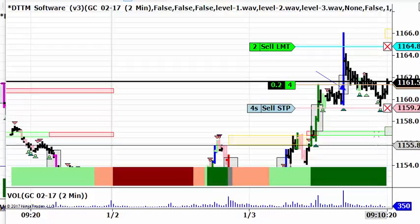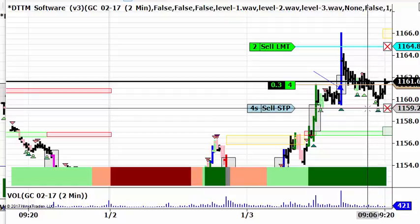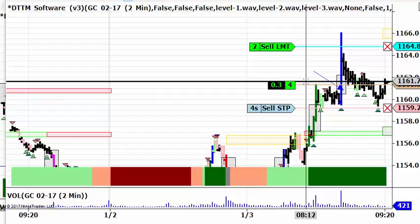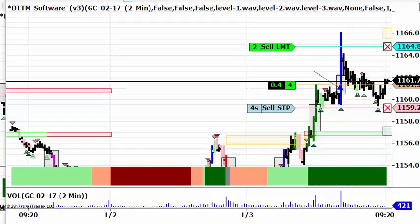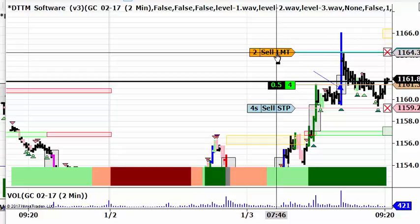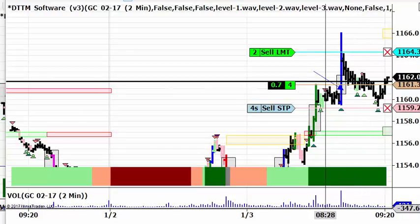Okay, just want to resume the recording. It did dip down and fill us for those other 2, so we're now long 4. Our stop here is just below the low of the blue. So that has kept us in the trade. We do have the sell limit up here at 1164.80. Our average price is 1161.30. So I'm going to bring this down to 1164.30. Go for $3 on the first half of this position. So just bringing you up to date on that. And once again, I'll pause the recording.